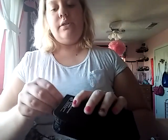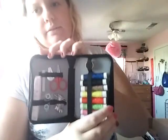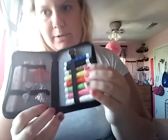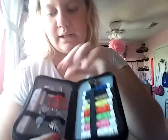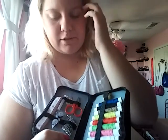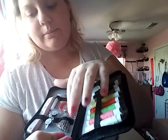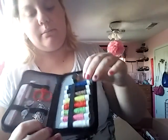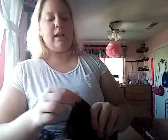And then I also have this emergency sewing kit. I think you can get it for $1 at the dollar store. But it just has some emergency scissors and threads and needles, a ruler or a tape measure, some safety pins, some extra buttons, some scissors, a thimble. So it's always good to have just in case something rips in college.